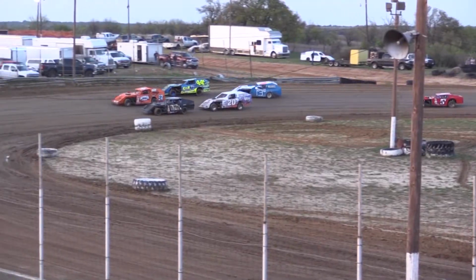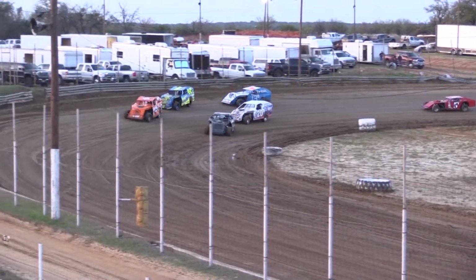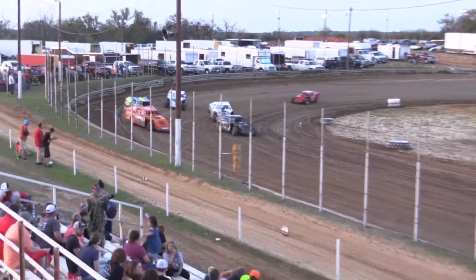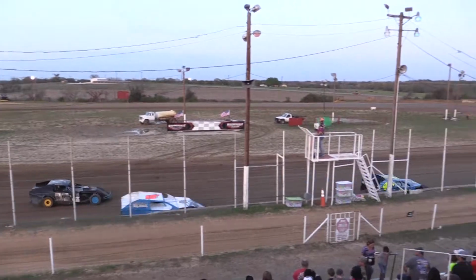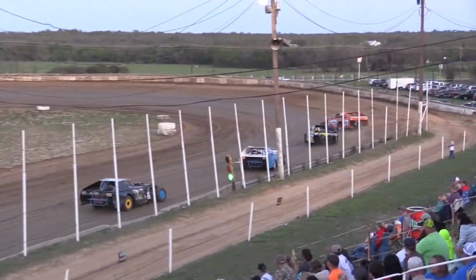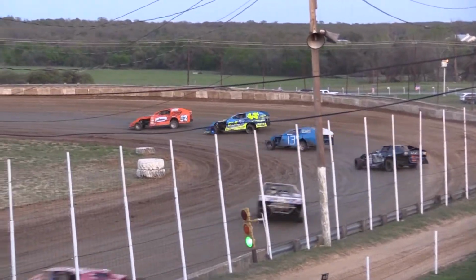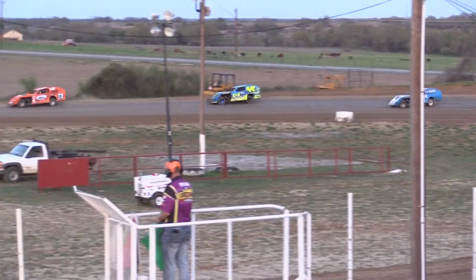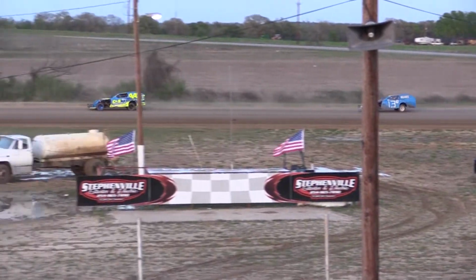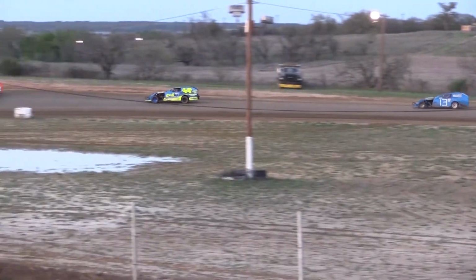Lights out. There you go. Looking for the green flag out of 4. Green flag. Got the 52. That's Jason Hunter out to an early lead. PJ Egbert right behind him. David Good Sr., as the field kind of stretches out.